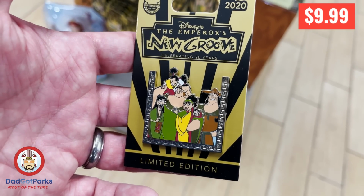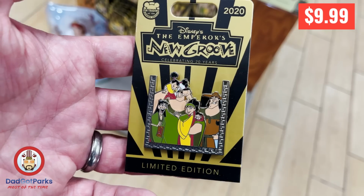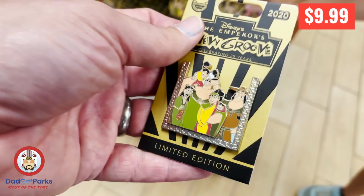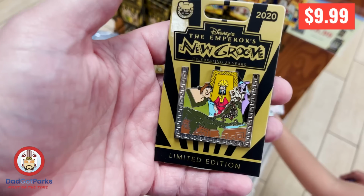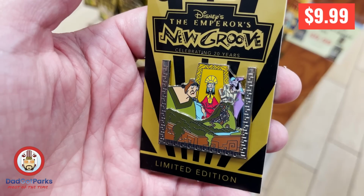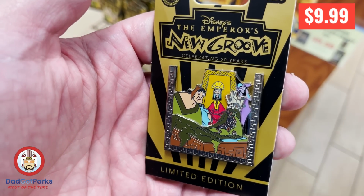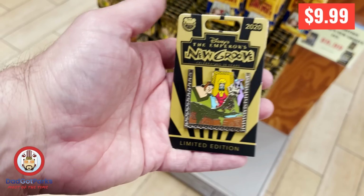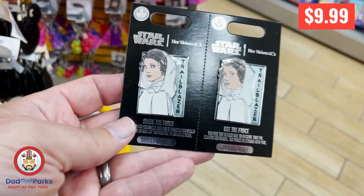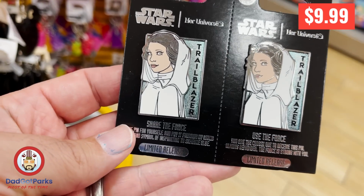Emperor's New Groove, man. Like that awesome giant pin that I found. There was a little kid there who was so excited to find Emperor's New Groove merchandise, because you just really don't find a lot of Emperor's New Groove merchandise. And the kid was like, this is one of my favorite movies, and they had to grab the pin. So even though it was too pricey for me, it was right on price for them.